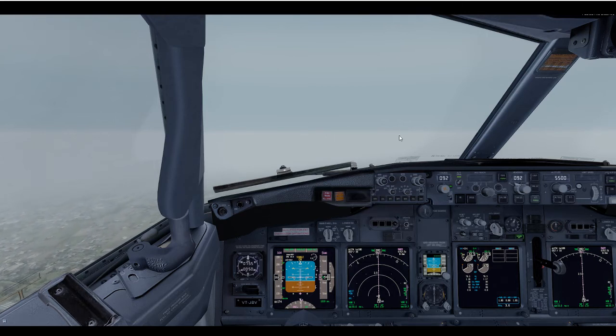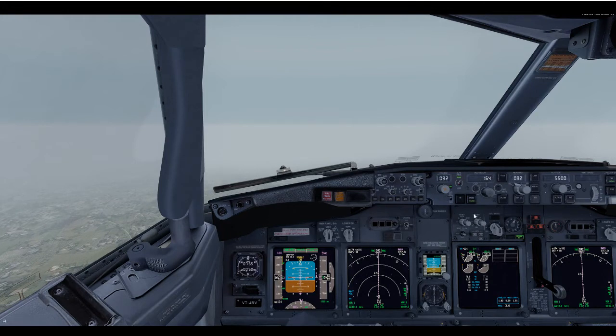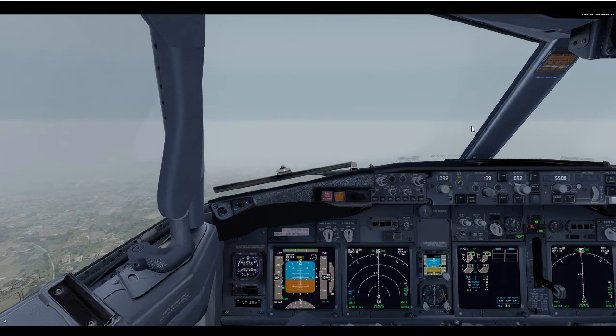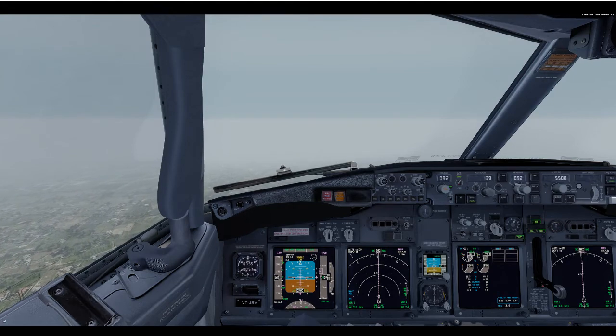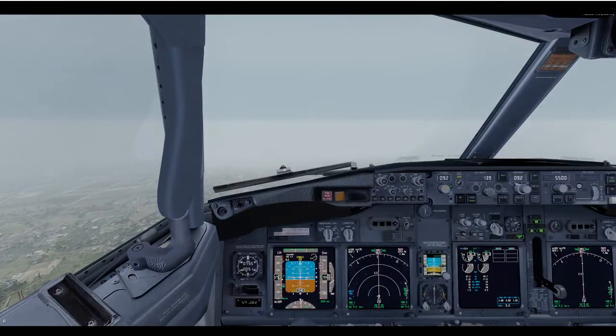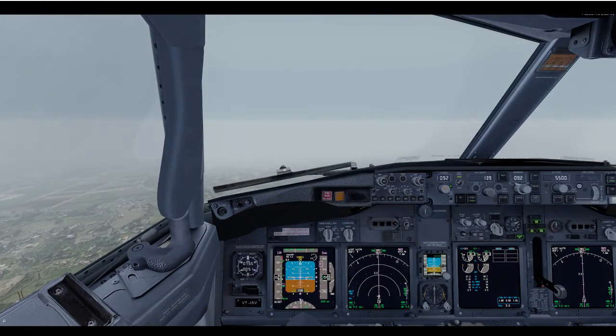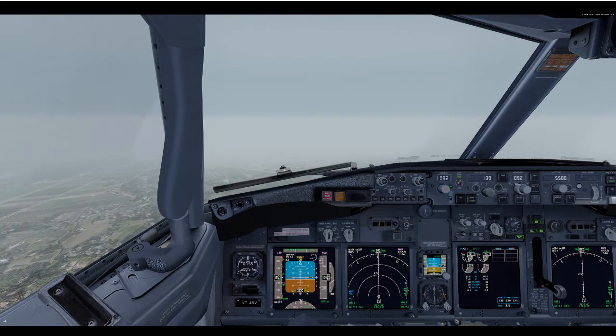JetAirways 2803, turn left heading 230. So gear down. Left heading 230, JetAirways 2803. And 139. JetAirways 122, winds are 090 at 5, cleared to land runway 09. Cleared to land, 09, JetAirways 122. Flaps 10, checked. So here we are, landing.